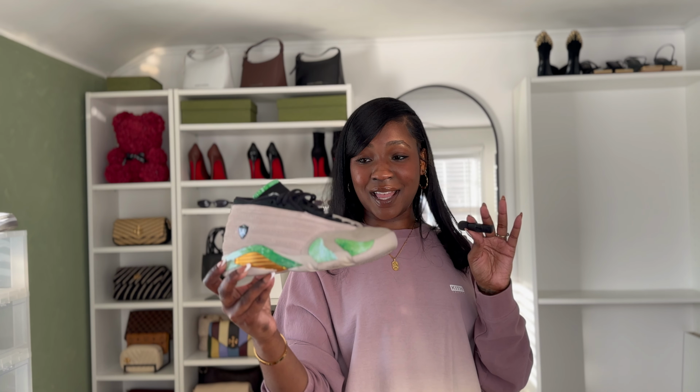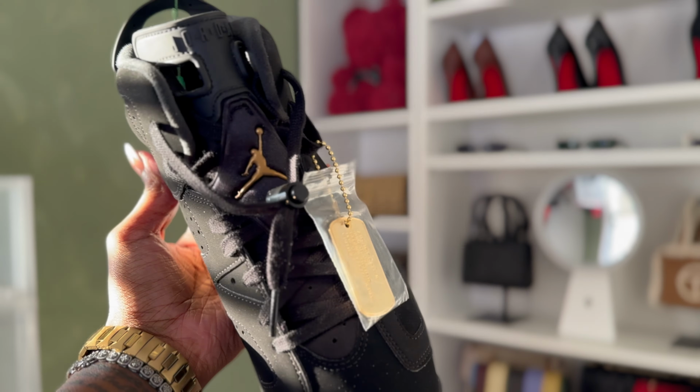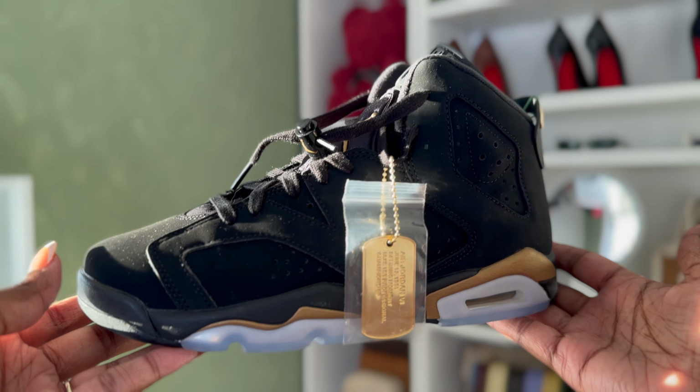This is just a fly sneaker. 10 out of 10. They look super cute on my feet. Yeah, I don't have much to say, baby. These are cute. Another pair of deadstock Sixes. Sixes look so cute on my feet. They really, really do. I don't know why I don't rock them that much.